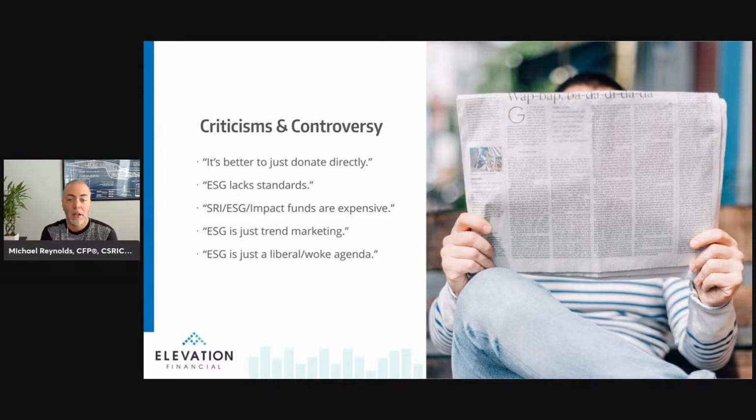That doesn't mean that it's bad. That means that there are some companies that have hijacked this terminology and are using it for marketing, but you have that in many industries. So it is what it is. And then my favorite, ESG is just a liberal woke agenda. I'm using those terms not because I like them, but because they're commonly thrown around.